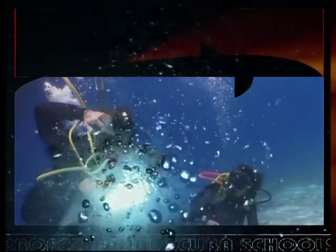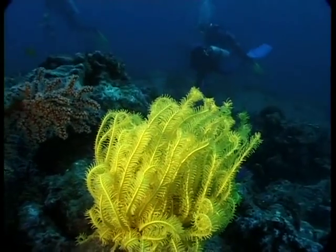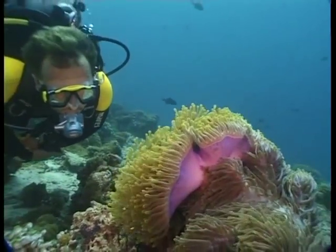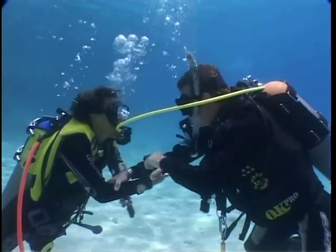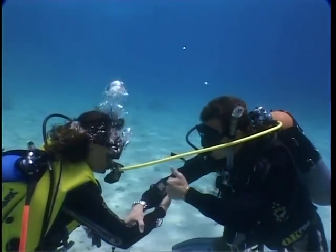Problem solving. Despite good planning, problems may arise during a dive that must be dealt with in the right way. With experience, you will learn to recognize if something is going wrong before the problem actually occurs. At the moment, it is enough to know the most efficient way to deal with a problem.